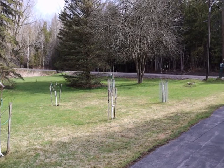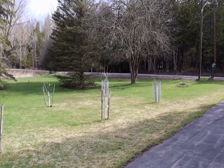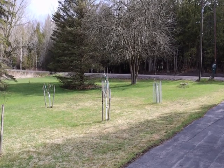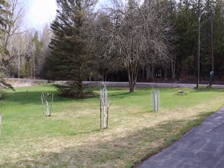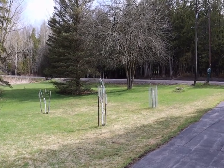So here we have, at the far end, 2 apple trees. The one on the left is a Mac cross, and the one on the right, closest to the driveway, is a Gala cross. Now, I like using Macs for baking. I like the sort of tartness of them, and I like Galas for eating. So those are the 2 apple trees.